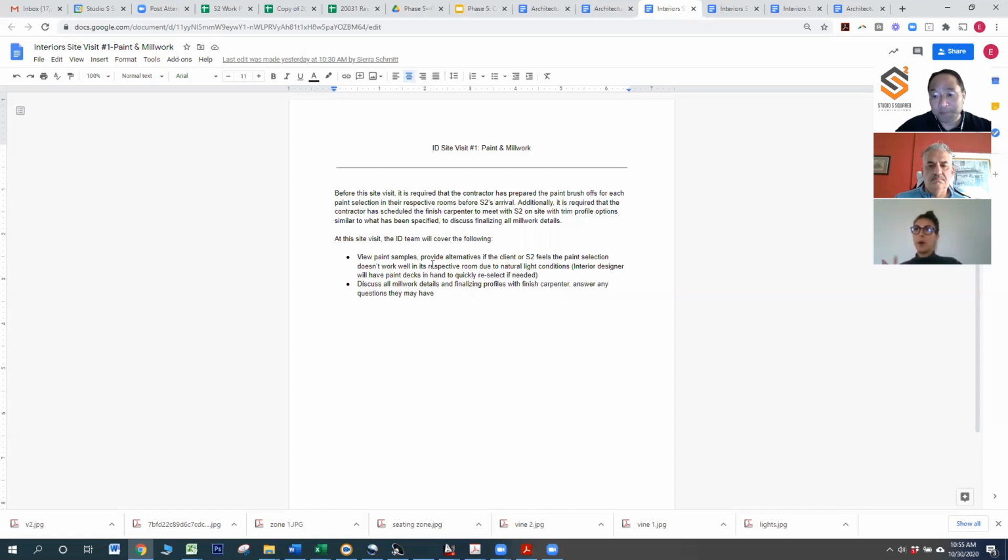I've been on site before where the painter did brush offs on one bathroom wall for all paints in the home. And that really doesn't give us a good idea of how natural light's playing with that paint in the bedroom, say. So every room gets a different amount of natural light, and it can really start to mess with the undertones that are showing in that paint color.